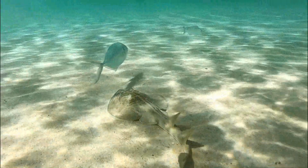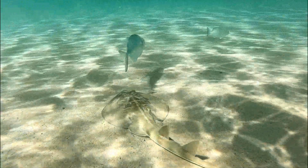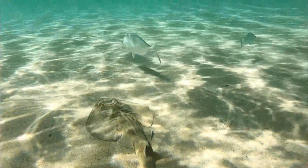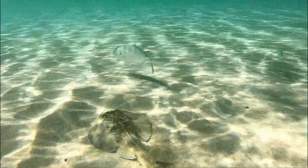Number 1. Habitat loss and degradation. Coastal development, pollution, and habitat destruction are significant threats to Fiddler rays' habitats. Reclamation of coastal areas for urbanization, industrial activities, and aquaculture can lead to the loss of essential breeding, feeding, and nursery grounds for these rays.